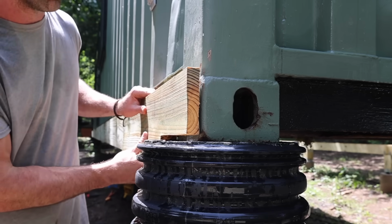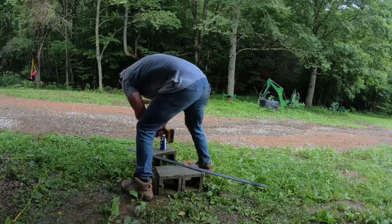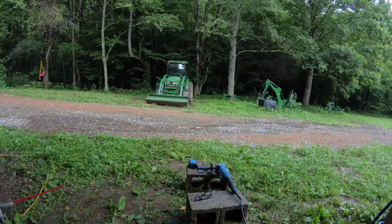So the method I've come up with for attaching the ledger board to the corner is not only to notch the ledger board to go up and over the concrete posts, but also to run a bolt through the ledger board into the corner of the container, within that hole. And then on the back side of that hole, I'm going to cut some flat stock steel. I got some leftover 1/4 inch flat stock, and it's just going to act as pretty much a big washer. So that'll grab the inside of that corner of the shipping container, and then I can bolt the ledger board that way.